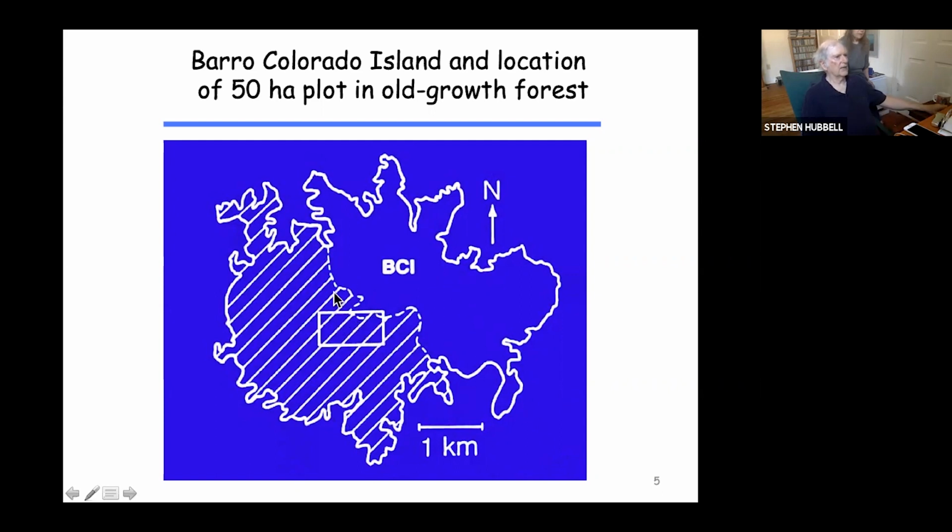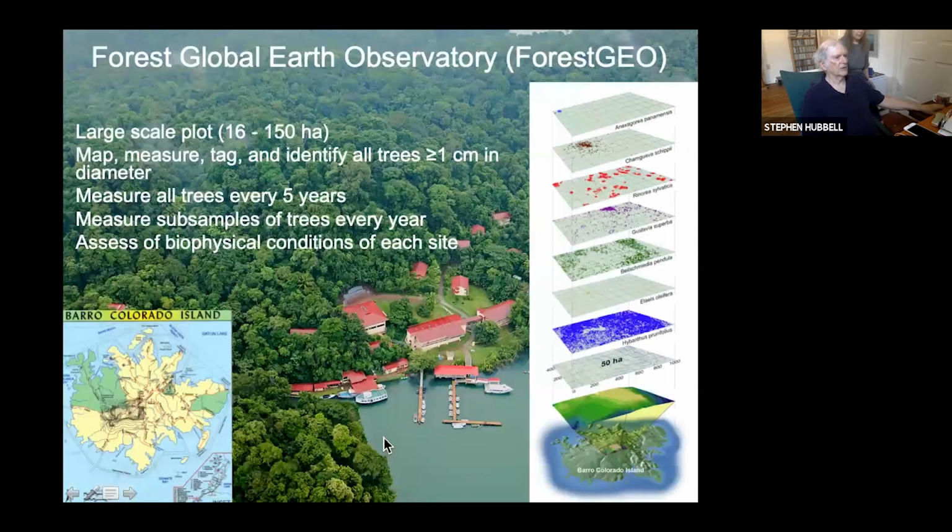So here's the lab complex at Barro Colorado Island. It's quite a fancy place to live. I call it a dude ranch for biologists. It's a wonderful place. And over here, we have some examples of maps of individual species superimposed on the topographic map of the plot. By the way, these first slides were provided to me by the director of the Global Forest Network, Stuart Davies, and so I'm grateful to him.